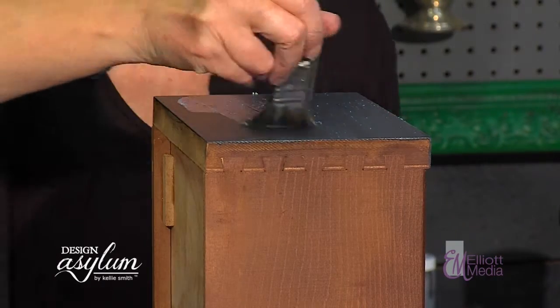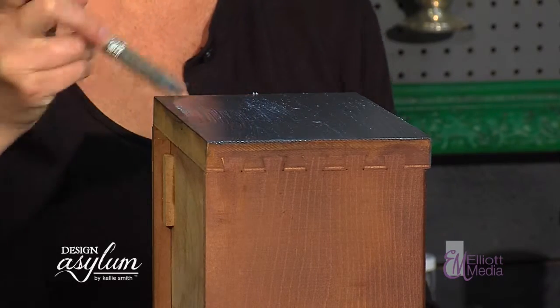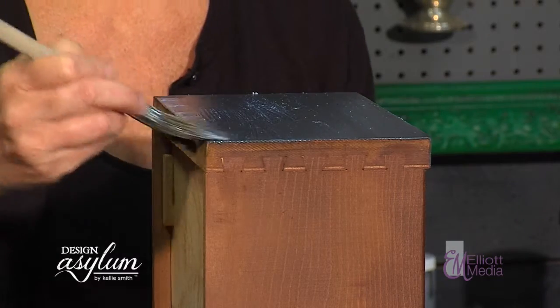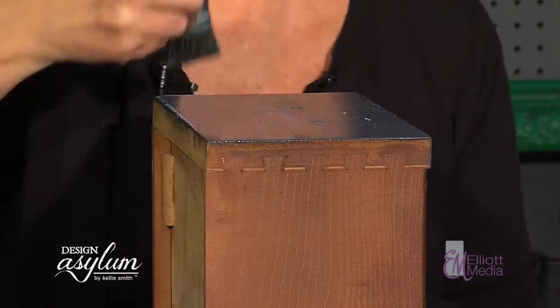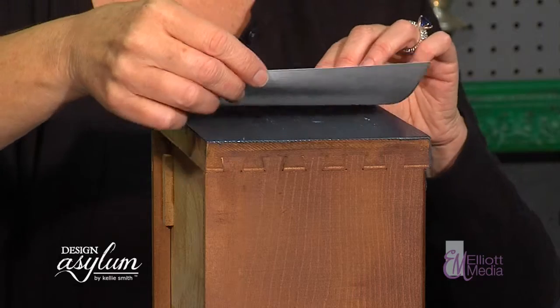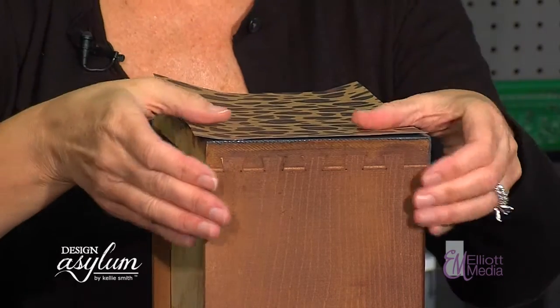Apply it in one direction. Make sure you've got a good amount. I just said one direction and then I came and went a different way. But I'll show you what I'm going to do. I'm making sure that I've got it on the edges, and then I'm going to brush it all out in one direction. I take my cut piece. I apply it.